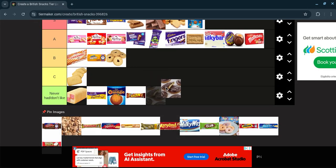What the hell are these? I'm trying to remember. I remember having one, but okay, they're gonna go in B tier. I don't know what this is. I probably offended a bunch of people right now just by not knowing what these are. I mean, they do look vaguely familiar, but for that I'm gonna put them in B tier.